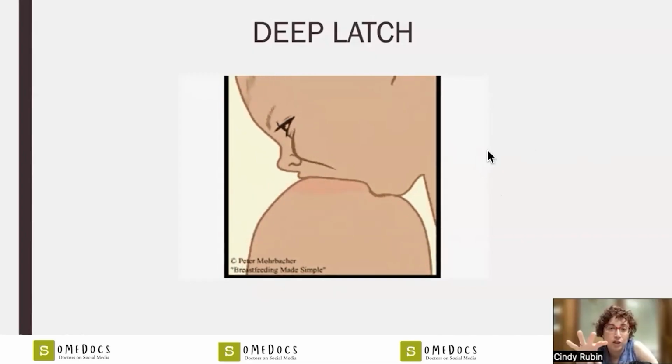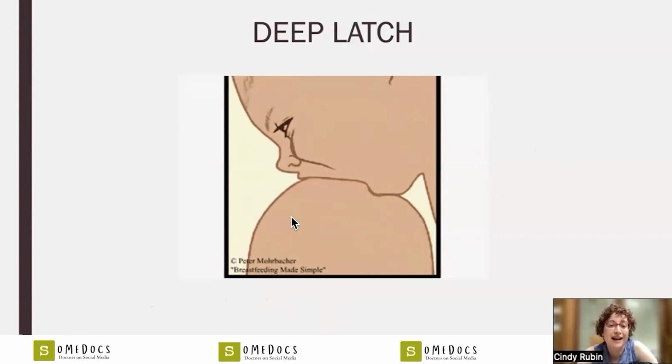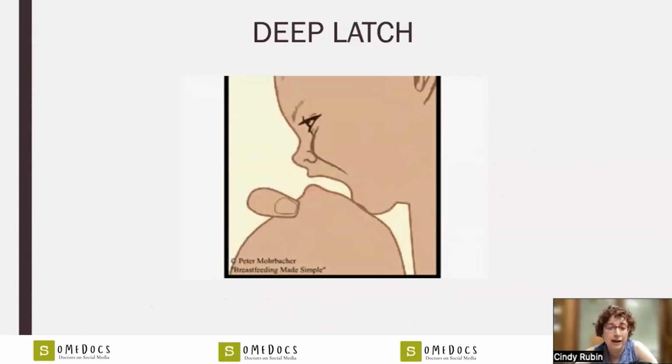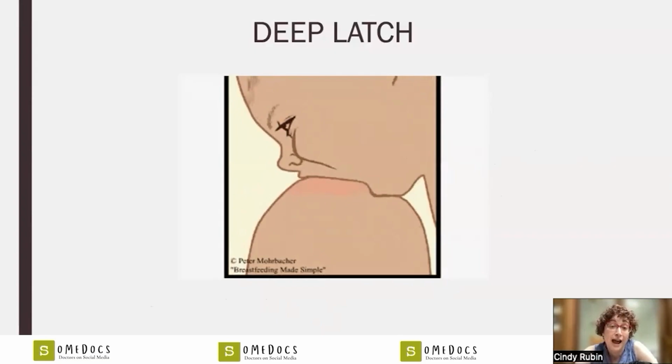It is a really good way to just show what you're talking about if you say all those things that I just said, so that your patient can have a visual of what things are going to look like when they put their baby to the breast to achieve that off-center, comfortable, effective latch.